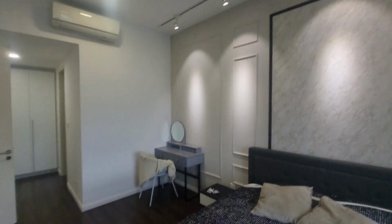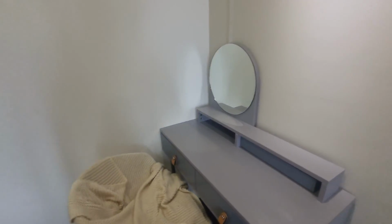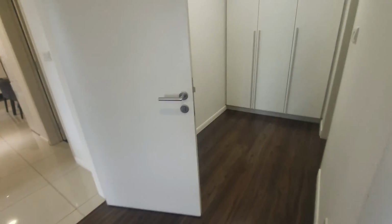Look at that. It's a lot of space, generous space. Makeup table, but I would rather convert it to a study table. That'll be more practical. And this space behind here is huge. Oh my god. It's nice, but it's also underutilized in my opinion. You gotta do something with this space here. Can this be a study area, potentially?